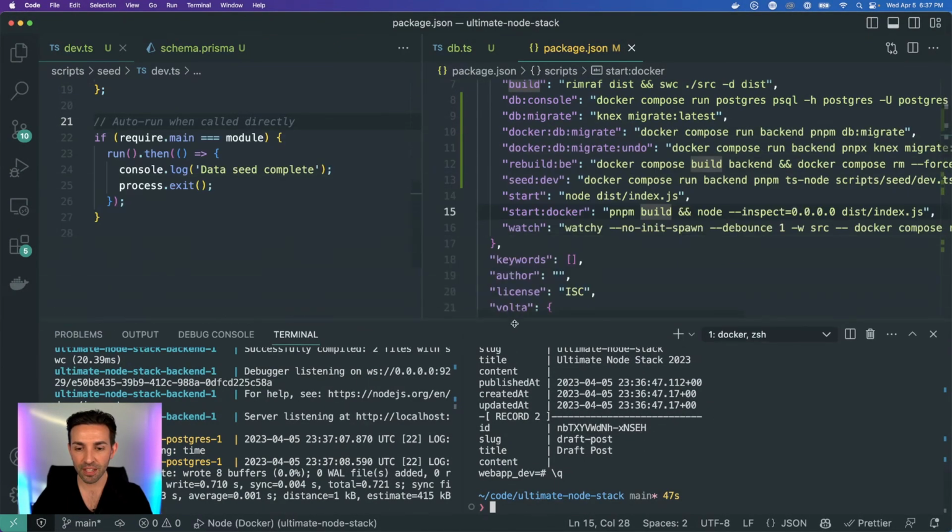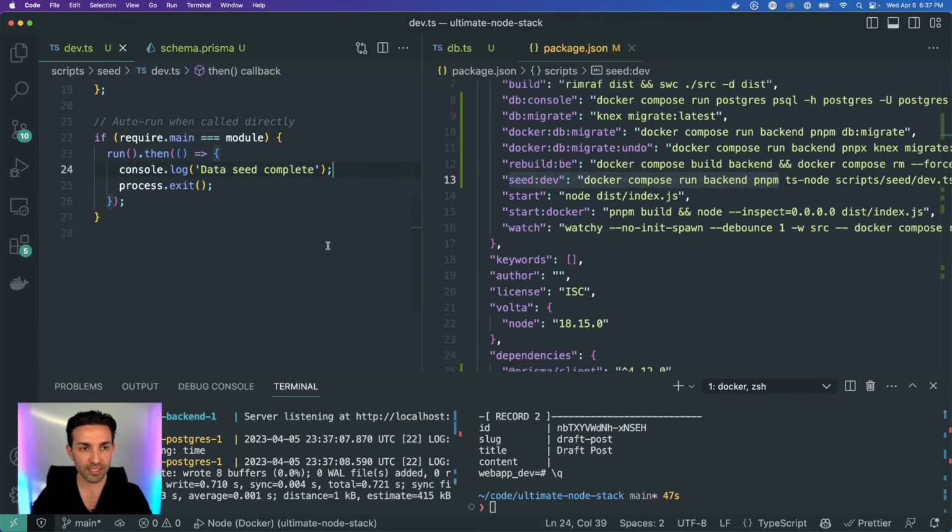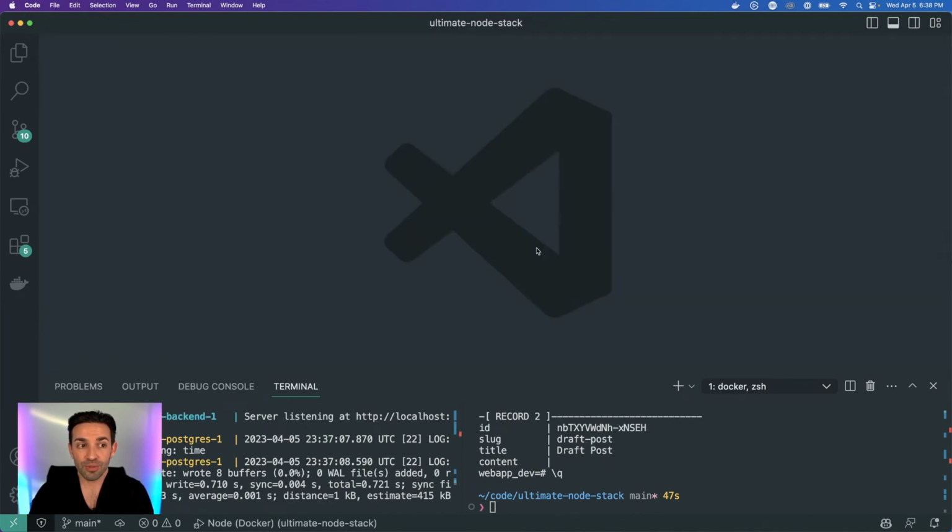That's great. Okay, so now we have a database. We have migrations. We have tables. We are connecting to the tables. We're inserting data. We have a seed script that we can run anytime we need to seed data, but we're not using the data. So let's use the data in here.